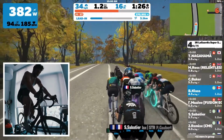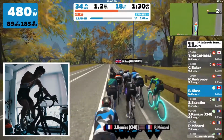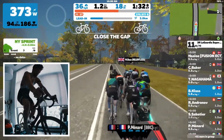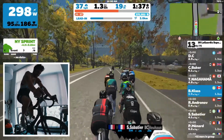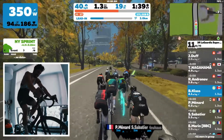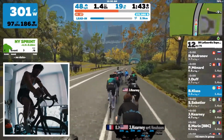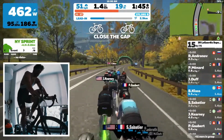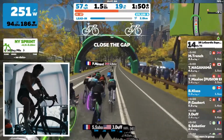I'm sitting in top 10 for now, and we're going into the steepest part of the race, uphill. 6% gradient at one point, now flattening out, and I'm pushing, so 186 BPM, and I'm putting out good wattage here. And you could see I'm worried it's going to get strung out here. I see one guy coming off the top, but I try to conserve energy, try to stay in the front.